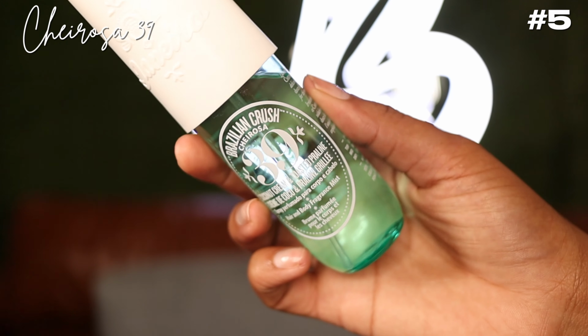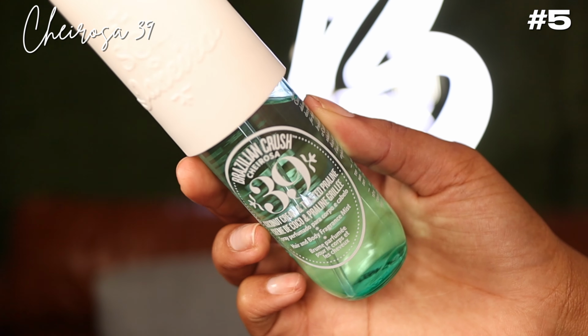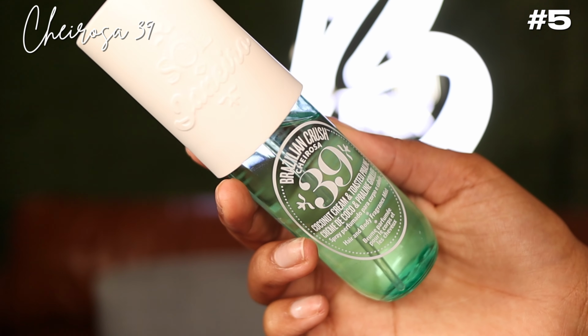Top five. So in the number 5 spot, we have Cheirosa 39. 39 is that coconut scent. If you love coconuts, if you want to smell like a coconut dream, a coconut cream delicious treat in the summer, that's what this fragrance is. This is a sweet, creamy, lactonic fragrance. You have some gourmand touches, you have a little bit of woodiness, and you have a touch of a floral aspect. In the opening, this fragrance has that coconut cream, which you really get.